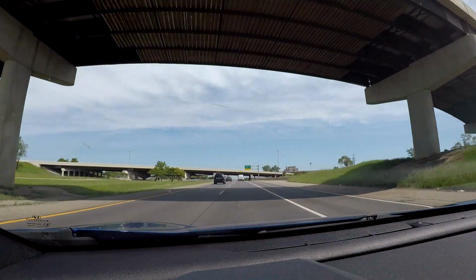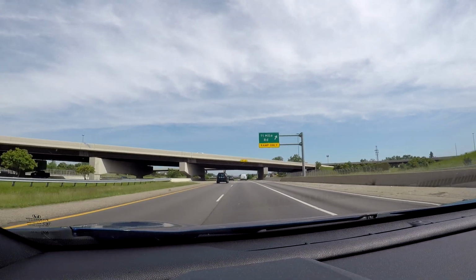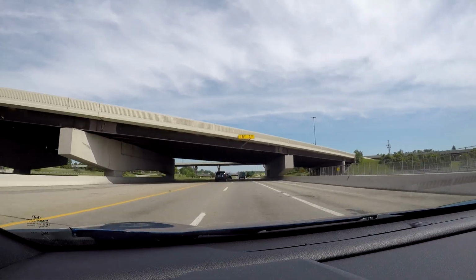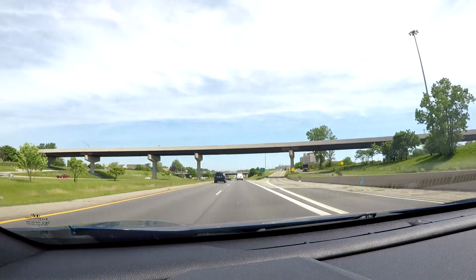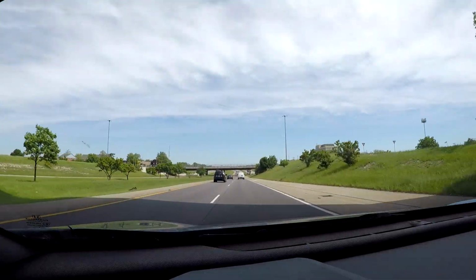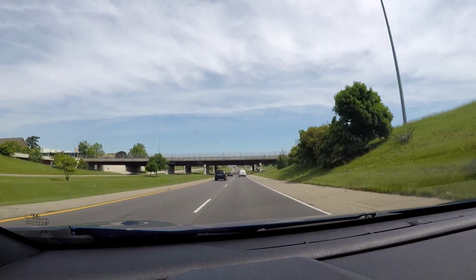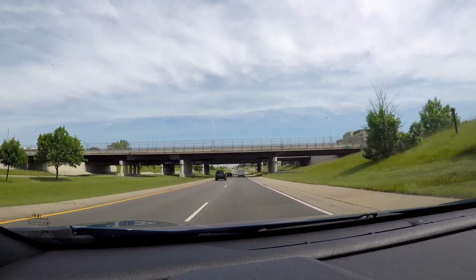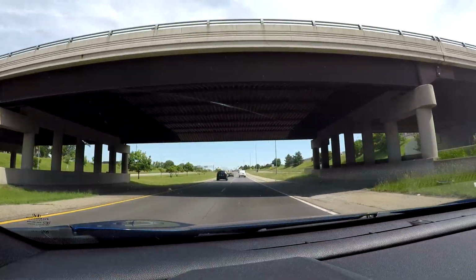Because if you're traveling from 696 and going all the way up, let's say to Romeo or Imlay City, you can essentially take Mound Road all the way to 18.5 Mile Road, which you'll see the intersection for several minutes from now. That'll link up with a big roundabout at Van Dyke and M53, and then you can easily get on the M53 freeway over there.